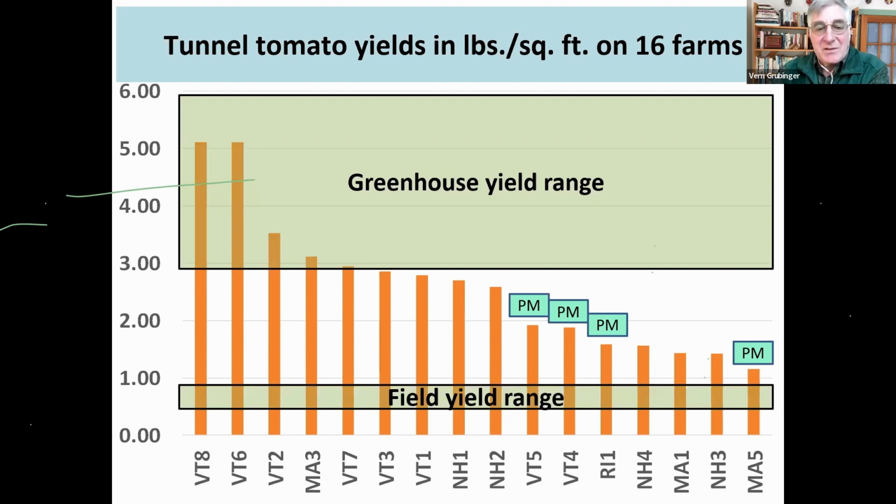So there's the greenhouse yield range that you kind of read about, and a small portion of our growers are actually in that range. And then you can see, though, everyone's above the field range. So it certainly makes sense to have the high tunnel, even when things aren't totally going the way they might. You're still going to get yield increases, and the payback is there. It's just there a lot faster if you get a higher yield.